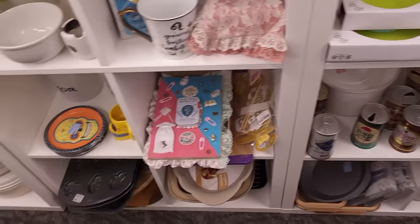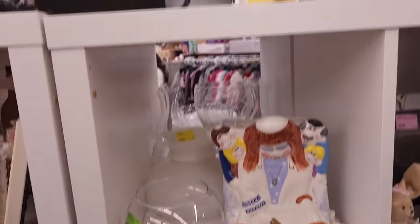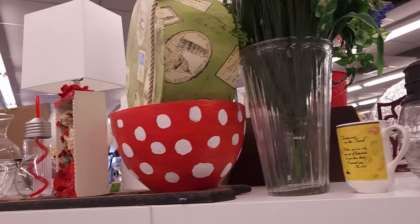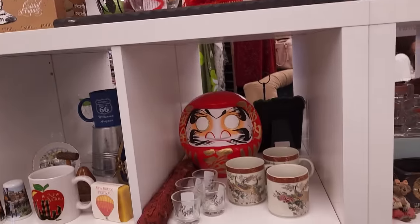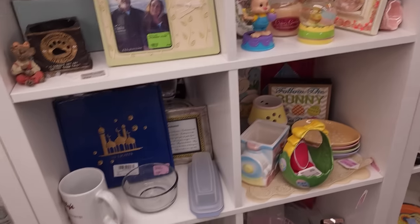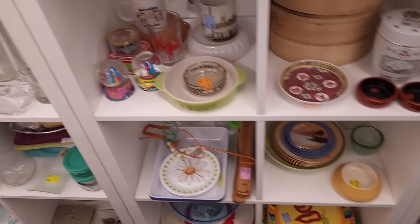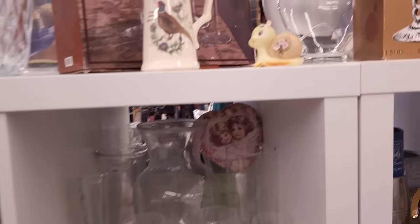Some IKEA stuff. Even our overhead stuff isn't so high that you miss it. It's just above eye level if you are about my height. It might even be eye level if you're tall. We didn't want to go too high.